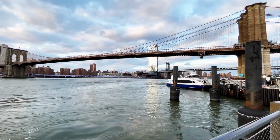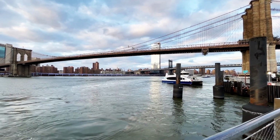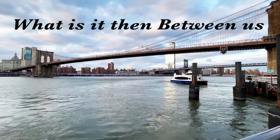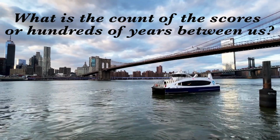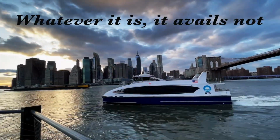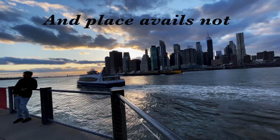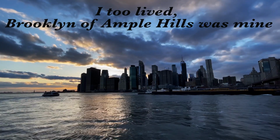We'll end with a few lines from Walt Whitman, from his poem, Crossing Brooklyn Ferry. What is it then between us? What is the count of the scores of hundreds of years between us? Whatever it is, it avails not, distance avails not, and place avails not. I too lived. Brooklyn of ample hills was mine.